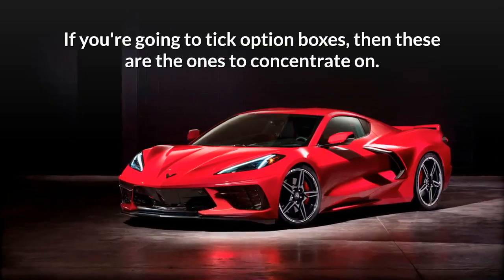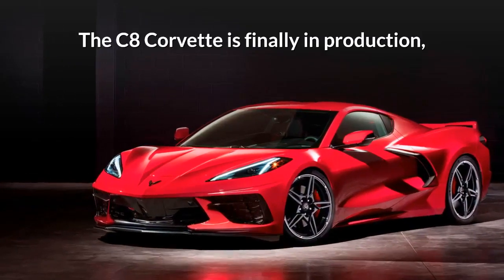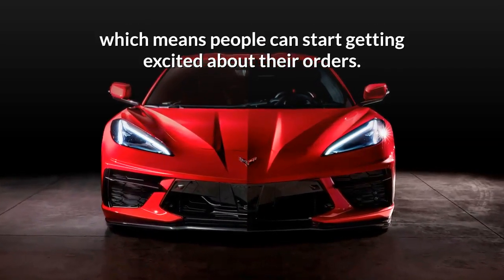If you're going to tick option boxes, then these are the ones to concentrate on. The C8 Corvette is finally in production, which means people can start getting excited about their orders.